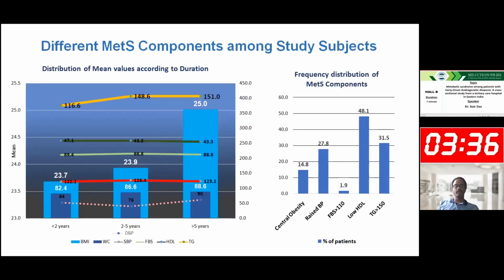As per the chart on the left, the mean values of body mass index represented by light blue bar, waist circumference by deep blue bar, and triglyceride level with a yellow line, show increase with the duration of androgenetic alopecia. On the right, the chart shows low HDL level was the most frequent abnormality detected, followed by hypertriglyceridemia among these participants.